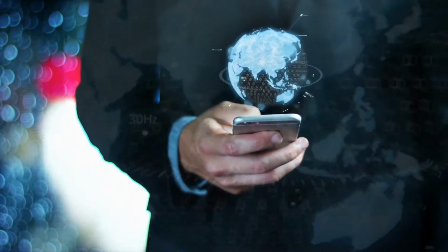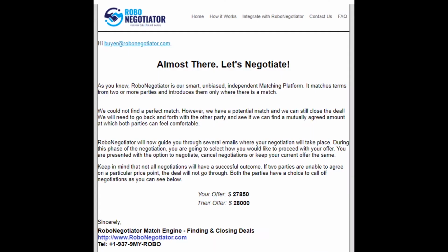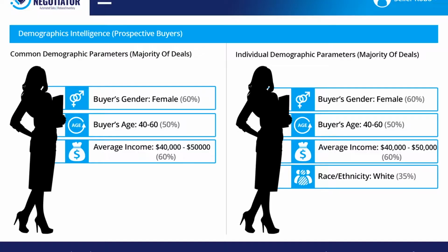Depending on the counteroffer by the visitor, we automatically accept, decline, or engage your salesperson for expedited manual negotiations via emails and text messages. And throughout the sales process, our artificial intelligence tools will provide you with comprehensive and detailed data intelligence reports for the positive results.